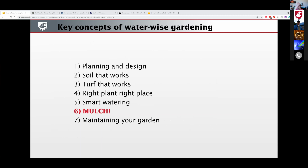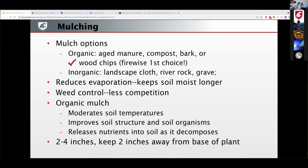Mulching. On so many levels, this is just so important. The best thing that you can use is, again, the free wood chips. The reason we don't like bark dust or bark chips so much is that they're hydrophobic. They have a coating on them, because bark does, to protect the tree, but it also can prevent the moisture from not only getting into the soil where it belongs, but it repels water.